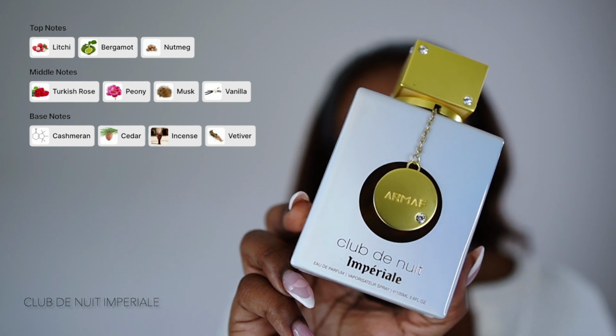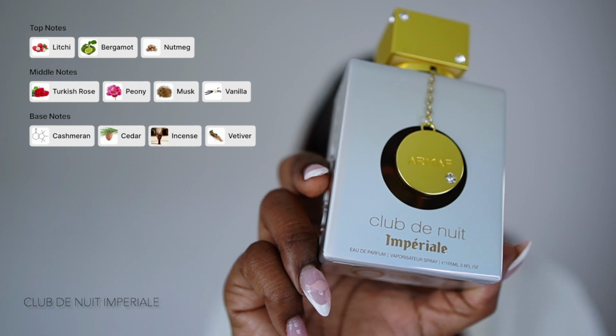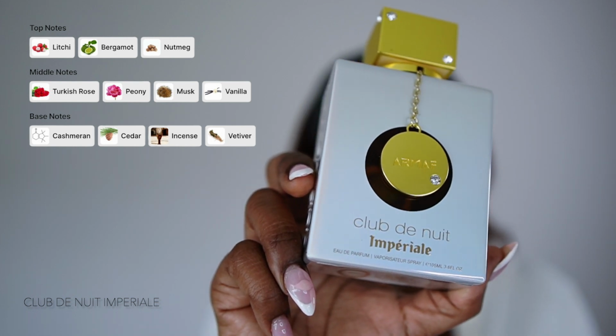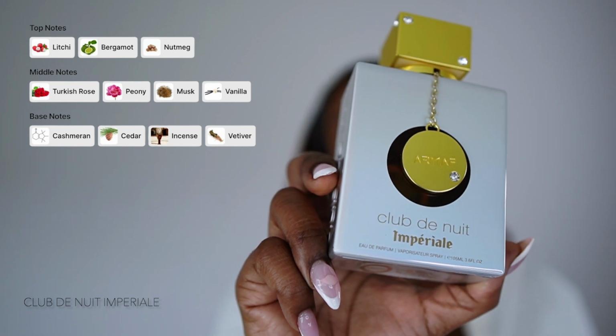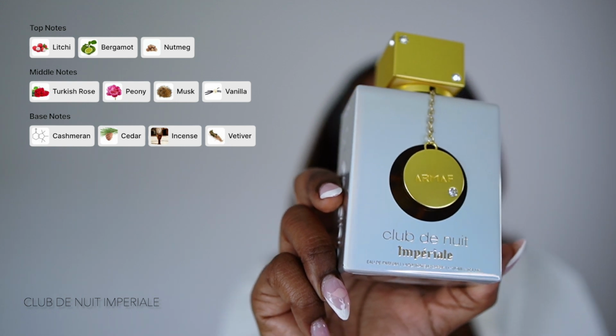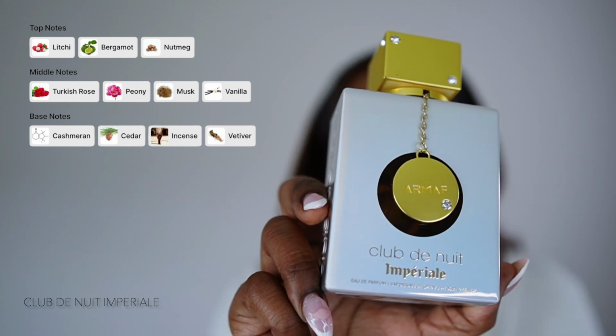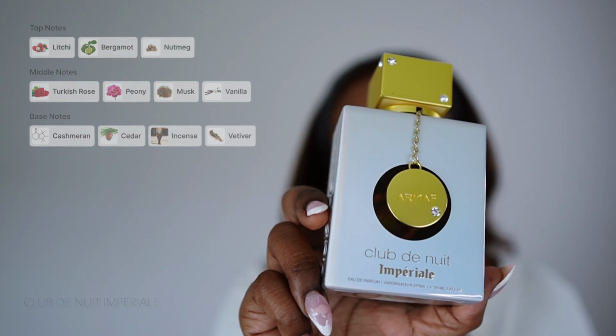It's also a compliment getter. Every time I put this on, I get a compliment. This fragrance has rose and lychee and peony and vanilla and cashmere. There's supposed to be incense in here. So this is a very complex scent that is also extremely crowd pleasing. This one is like a creamy rose and lychee concoction.